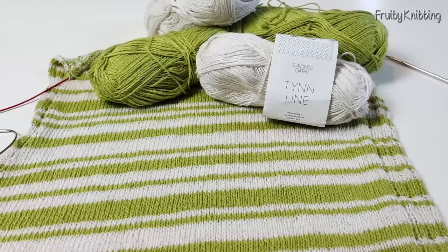The recommended yarn for this design is a fingering weight yarn made from 70% linen and 30% cotton. I'm using Sandnes Garn, which is a Norwegian brand. It's called Tin Lion, and it's 53% cotton, 33% viscose, and 14% linen. The recommended gauge for this pattern is 26 stitches to 44 rows using 3.5mm needles. My gauge is 25.5 stitches to 32 rows, so my stitch gauge is pretty much the same, but my row gauge is looser.